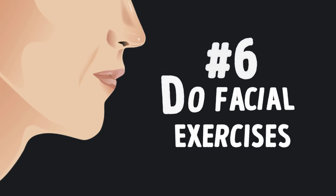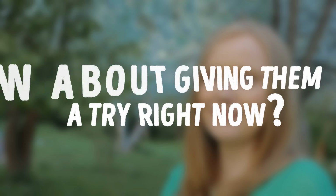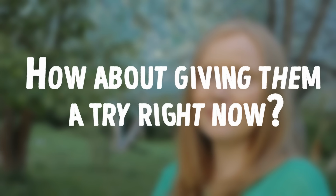Number 6. Do facial exercises. Facial exercises are the most effective thing you can do to slim down your neck. They give the muscles of your face and neck a good workout, so you can finally kiss that double chin goodbye. How about giving them a try right now?